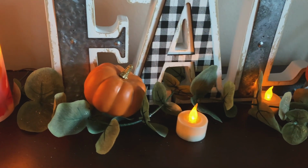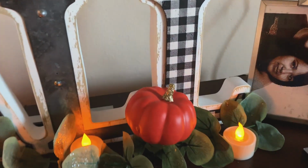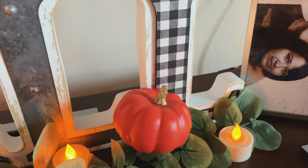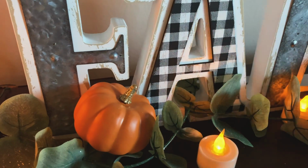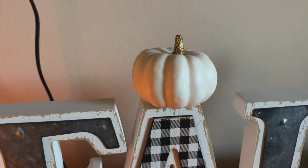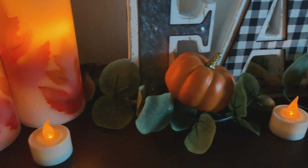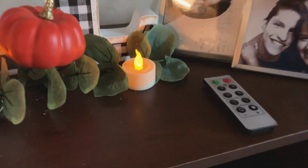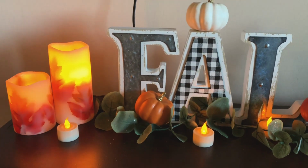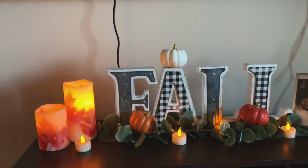And these green stems, I got them from an arrangement that I got from At Home. And all of these little pumpkins have a glittery stem on them. They're so pretty. This one's like a persimmon orange. This one's your traditional orange, and then just white. These 2 candles actually came in a set of 4 along with these tea lights in here. And I like these candles because they're actually remote controlled, and I can set a timer on them. I can turn them on and off. They were from Michael's last year, and I do remember them being pricey though.